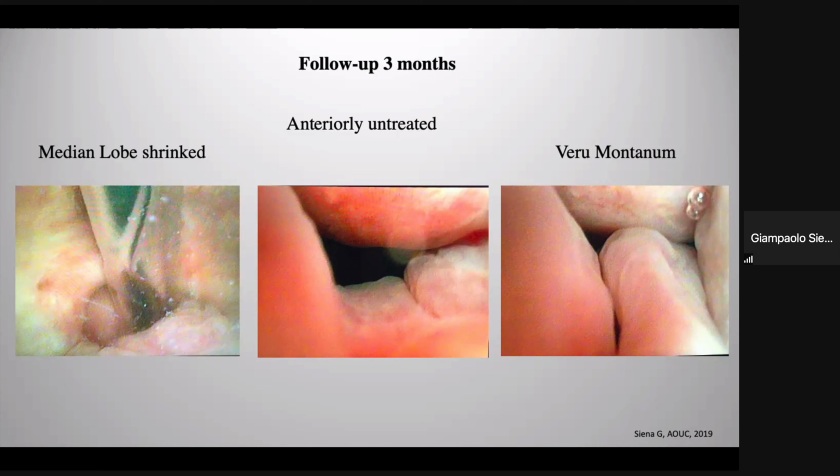This case was a 90 cc prostate with an IPP grade 3. And at 3 months, we can see the median lobe. This is a retrograde view with a flexible cystoscope. The median lobe is shrunken. The anterior part of the prostate is not treated, and you can see the adenoma is still there. And interestingly, this is the area, the verumontanum, the so-called ejaculatory cap, which is preserved, and so is the ejaculation.